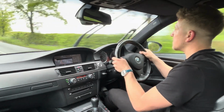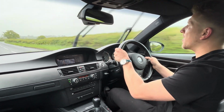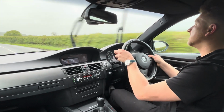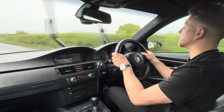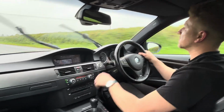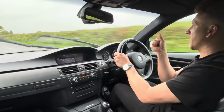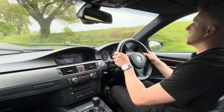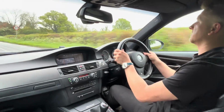There's so much power. There really is. And it's not overwhelming power, it's just the right amount of power. It's just what you kind of want, really. It's just lovely to feed through these higher speed sections. Over the bump, doesn't upset the car at all. Fantastic. The throttle pedal's really come down now in terms of travel. Listen to that. It's fantastic.